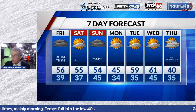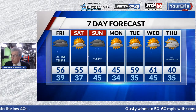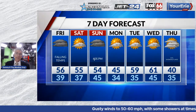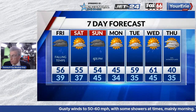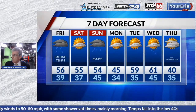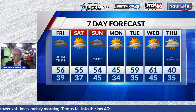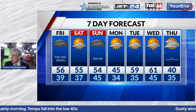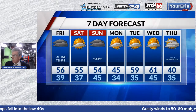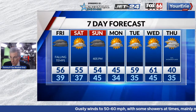Not too breezy tomorrow, 55, low 60s for those of you away from the lakeshore. Back to rain on Sunday. It'll be a lot like today, except not as windy. Good breeze, though. Temperatures fall back into the 40s. We stay dry on Monday. Tuesday and Wednesday, we end the month of March here on a milder note. Probably some showers later Wednesday. And no April Fools here. Thursday is cold. Might not get out of the 30s, and we may see some wet snowfall.